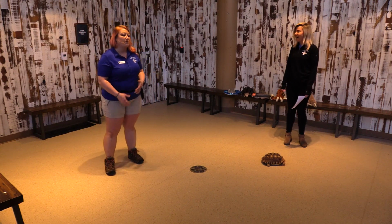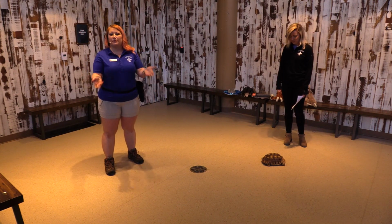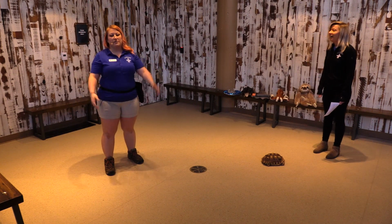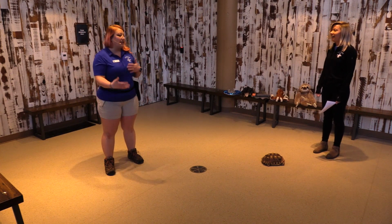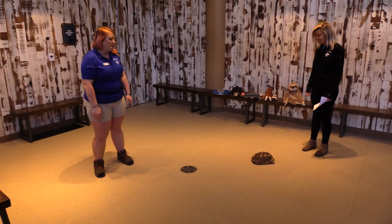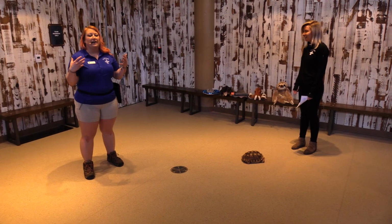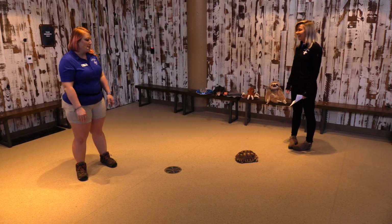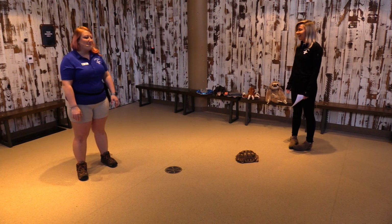So we work closely with these animals to be able to bring them to you guys, get them out here on the ambassador stage or out on the floor in the aquarium for you to get a little bit more up close and personal with them, to gain a greater respect and knowledge about these animals and why they're so important to our planet. So that's part of what I do here.